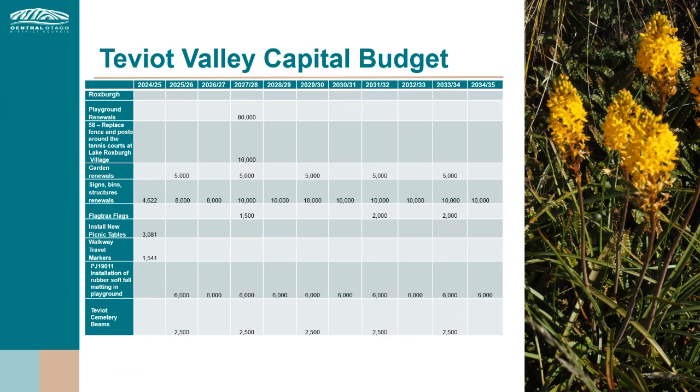So capital stuff, this is probably something to look at if there's anything here that we can go through. We've got some playground renewals coming up. The board will remember that we took out the slide a little while ago, so that'll be coming. Those renewals will be coming back around in 27, 28, so not part of the specific LTP.